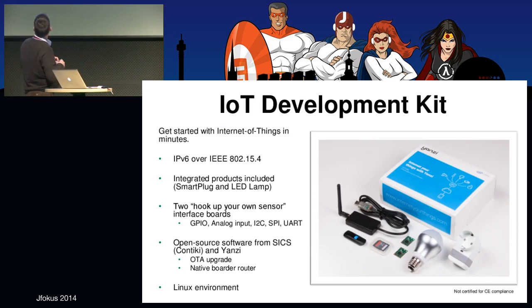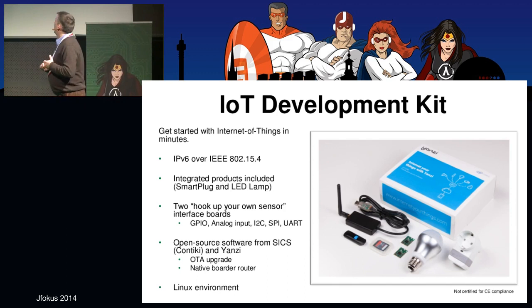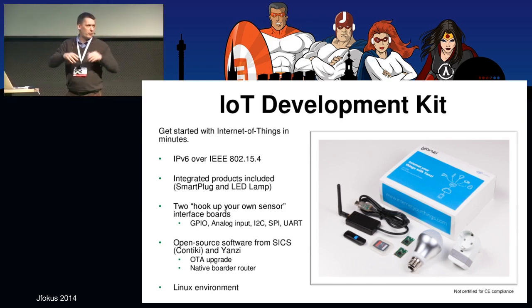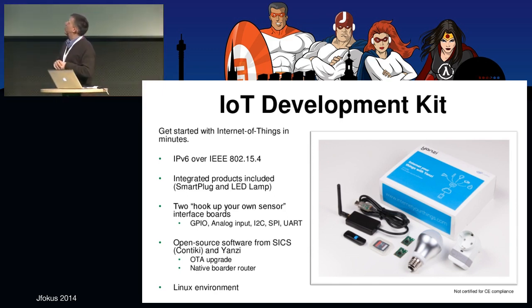This is what it looks like. Simple. You get the LED lamp with built-in radio. You get a smart plug that has an energy meter, a switch, and actually a temperature sensor. We also get two bare boards where you can hook up your own sensor, basically. It provides a bunch of inputs that you can drop out wherever you want. All of this is provided in a way that you can package.